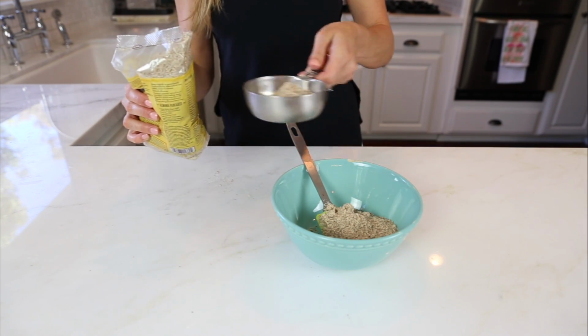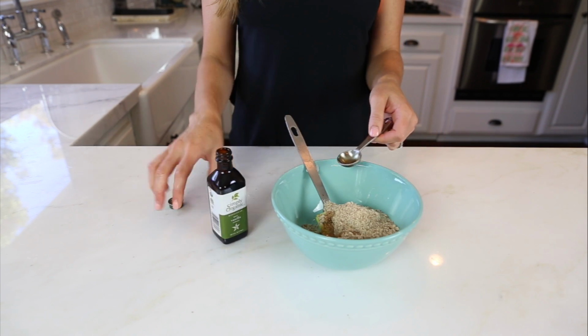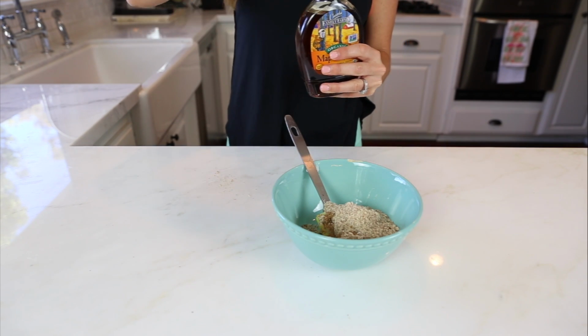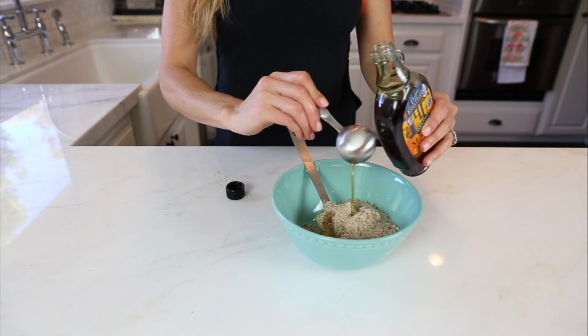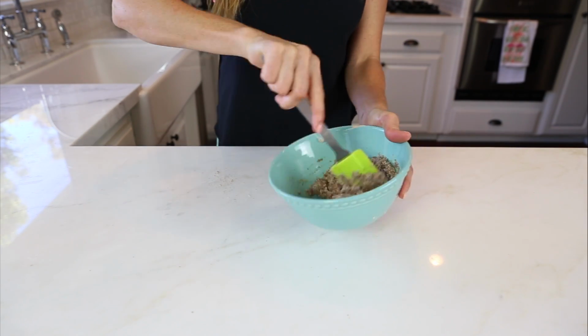And then I'm using 1 cup of almond flour, 1 teaspoon of pure vanilla extract, a little bit of salt. It's a 1/2 teaspoon if you're measuring it out. And then 2 tablespoons of pure maple syrup. I'm talking like grade B, straight out of the tree. You're not adding anything to it. This is not Aunt Jemima's. Get the real deal if you're gonna be adding it to your muffins.